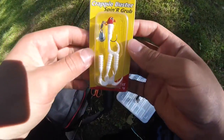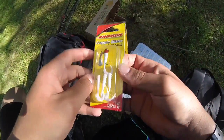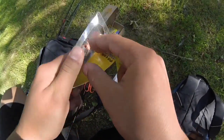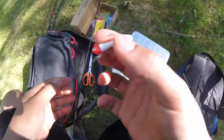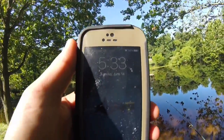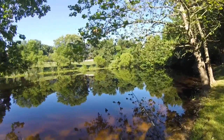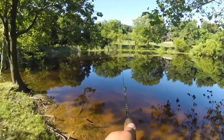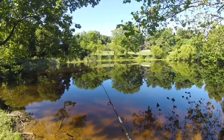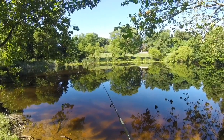Okay, so my second bait is gonna be the Johnson Crappie Buster Spinner Grub. Let's break into the packaging here. Pull out this guy. Try to get another one. Okay, it is 5:33. Starting the run with the Crappie Buster minnow. See if I can get one on the first cast.